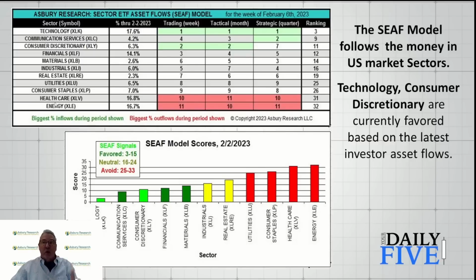So we want to be looking for opportunities in tech, communication services, and consumer discretionary, and avoiding healthcare and energy, because broadly speaking, there's money coming out of healthcare and energy and going into those top 3. This chart shows them a little more graphically, and you can see our favored with a score of 3 to 15 are tech, communication services, discretionary, financials, and materials. Of those, the 2 SEAF model signals are highlighted in a fluorescent green here. The neutral ones are industrials and real estate, and the ones to avoid, which have a score of 25 to 33, are utilities, staples, healthcare, and energy.